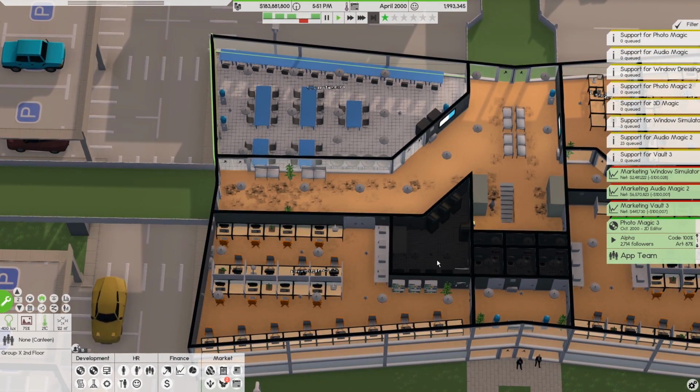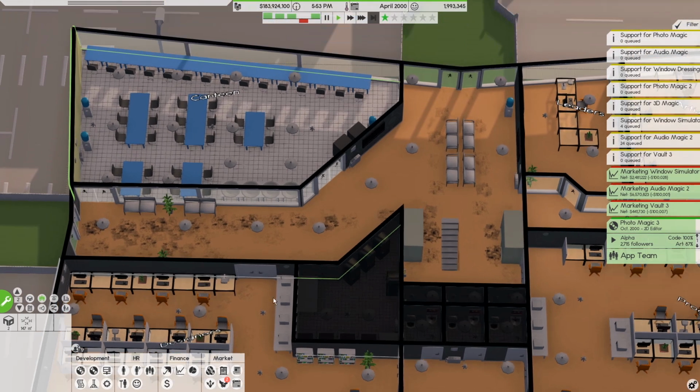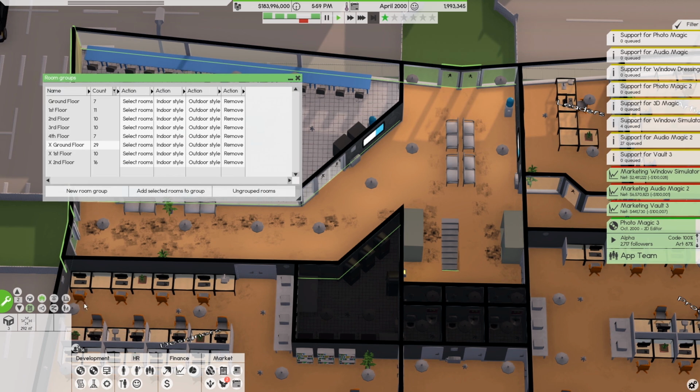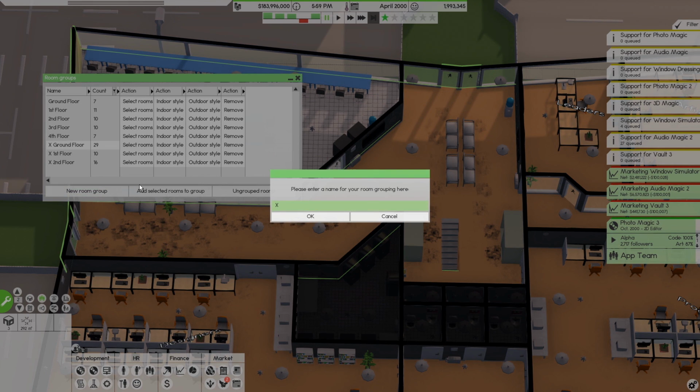Then I wanted to say this and this room. Maybe this room as well. I don't know if they need to have the room in the middle. I'm going to say new group X canteen.